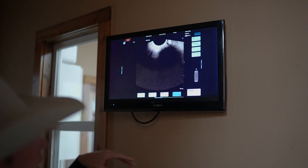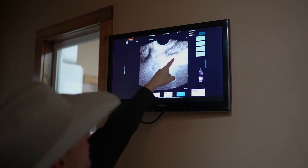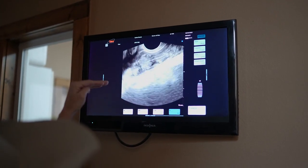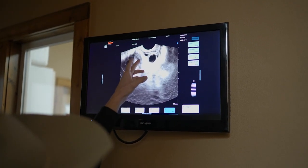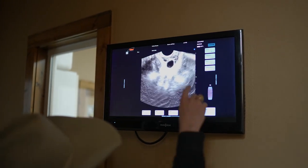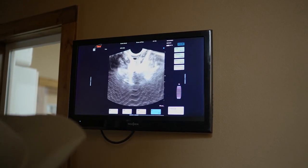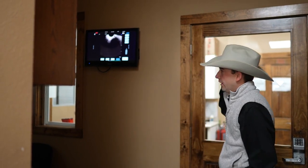Bone shows up white, tissue shows up a little gray, and then all fluid shows up as black. So here's tissue, see that? We have tissue, so he's in the vaginal cavity right now. So here's an ovary, and as you can see, like I had mentioned, the dark pocket right here would be a follicle. And as you see, here comes the needle going through, slowly collecting that follicle. So what's an oocyte? An oocyte is an unfertilized female gamete. So what that is, it would be the female version of sperm, so to speak.